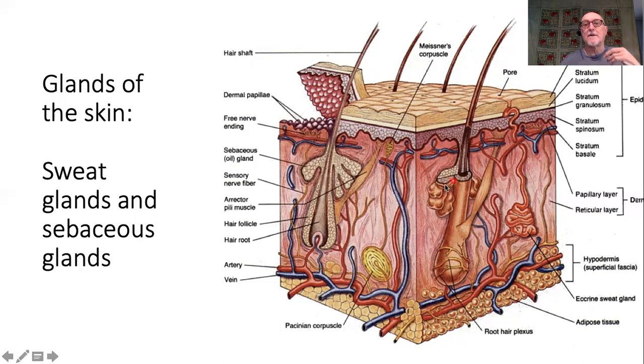The sebaceous glands just produce a lipid which lubricates the hair. It also assists in keeping the hair free of bacteria. It continually moves up through the follicle and also lubricates the stratum corneum. It produces lipids, oils.